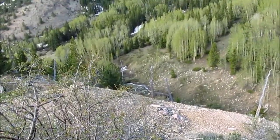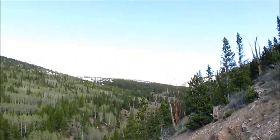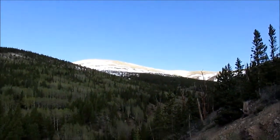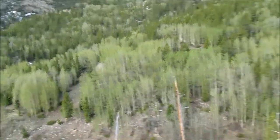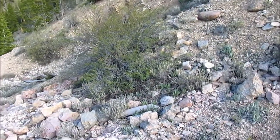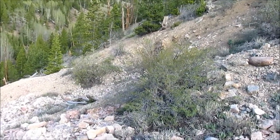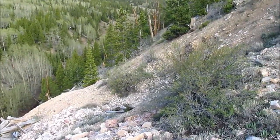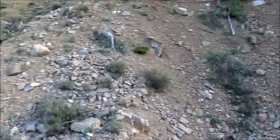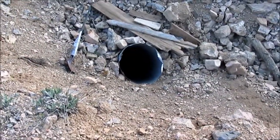Down below is Cave Creek, and it continues on its way up to the high tundra that you can see right there. That is part of Weston Peak in the Mosquito Range, south of Fairplay here. I think right in there, about 50 feet away, is an entrance to another mine, which has me excited. I'll probably see what that's all about after I do my spelunking here.